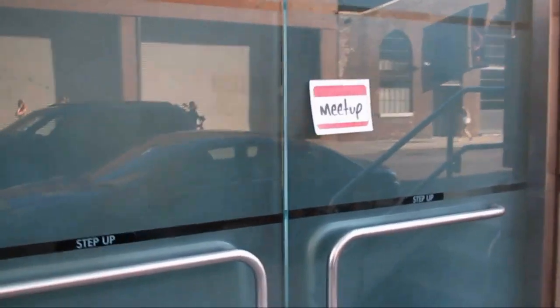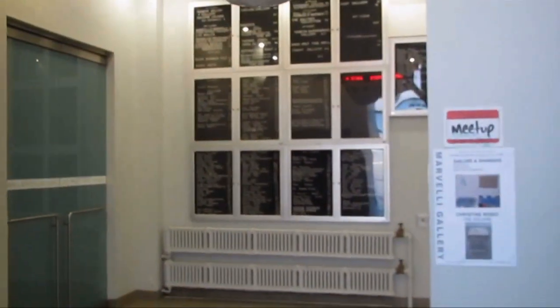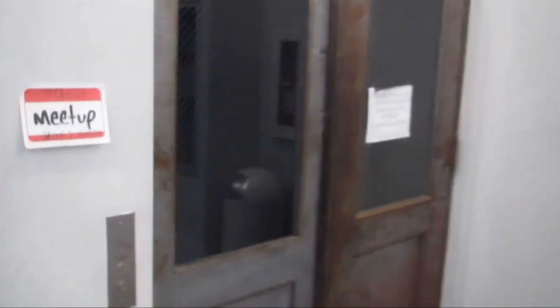And today we've got a special exclusive preview. We're gonna pop up to the studio of Peter Halley and look at new paintings.